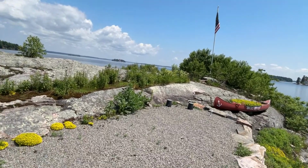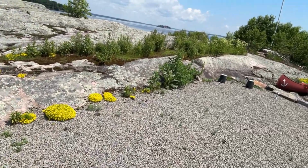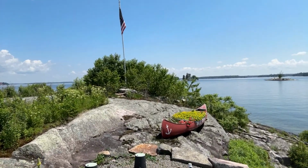So once that lift tank is full, it pumps all that waste product water here, which is kind of gray water. But believe me, there's an old canoe we just filled with dirt, put flowers in, and it turned out really well.